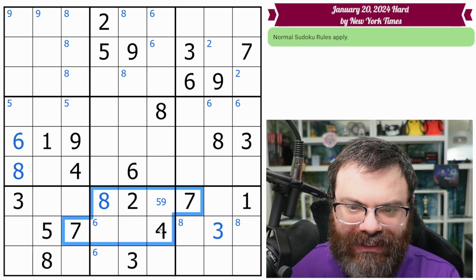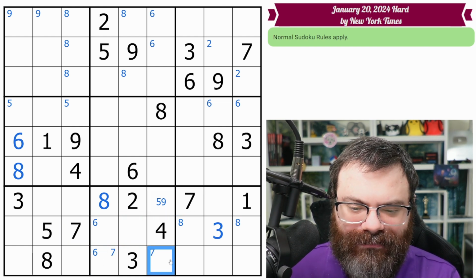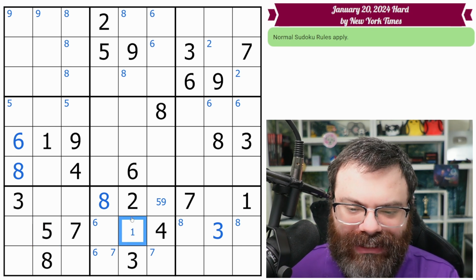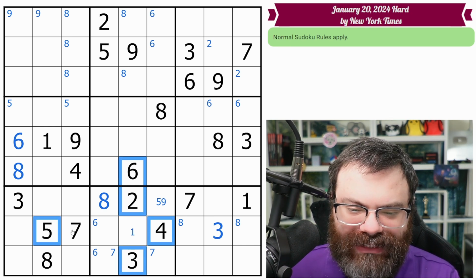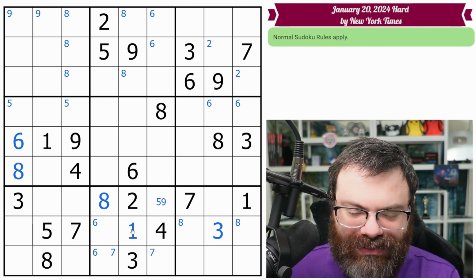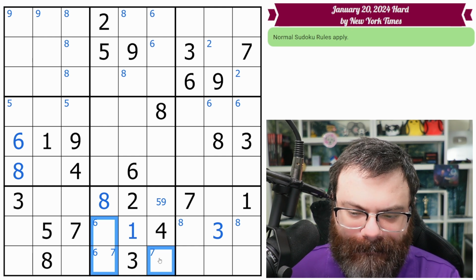We do have 2 7s looking into this box, so 7 is down here. This cell is avoiding a lot of our corner marks. So let's think about what it can be, because it also can't be 5, which I'm noticing. So it could be 1. It can't be 2, 3, 4, 5, 6, 7, 8, or 9. Wow. So it's a naked single 1. Nice. That leaves 5, 6, 7, 9.